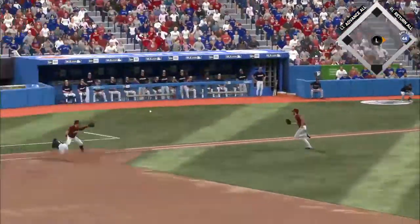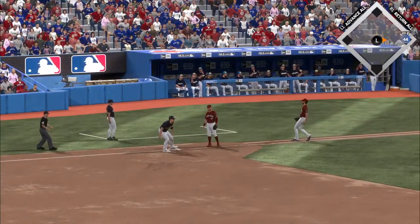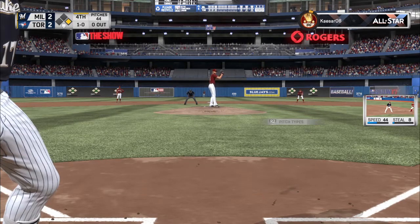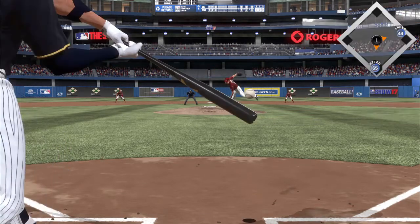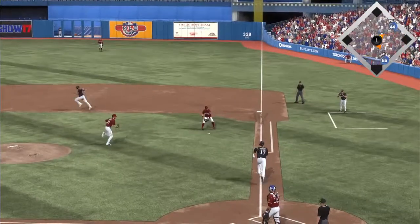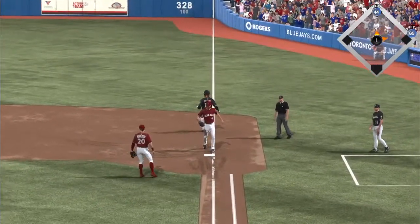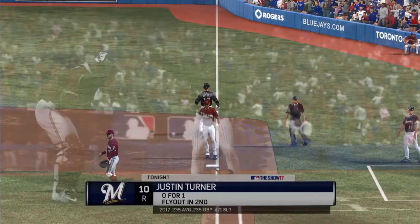And this one's in the dirt, and he's safe. And a nice job keeping it close. It's ball one. 1-0 pitch on the way. Slowly hit to first. I don't think they can get two. And he'll reach first as they can't make the play on him.